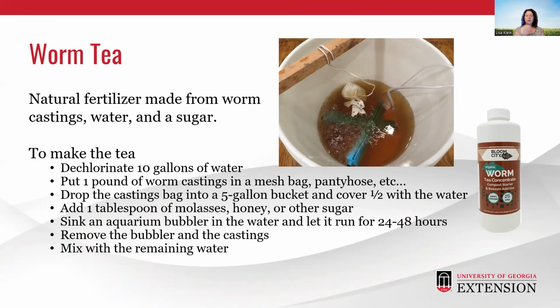And then you're going to wrap that up. You can kind of see there in that bucket. Drop those in a 5-gallon bucket and cover about half with the water. You're going to add in some molasses, honey, or another natural sugar. And then you put a bubbler in there and let it go for about 2 days, 48 hours. And so you're allowing it to kind of ferment and make that fertilizer, and then mix with the remaining water. And then you can use that to water your container plants or your garden plants or whatever.